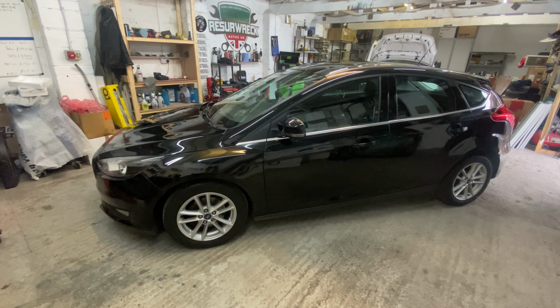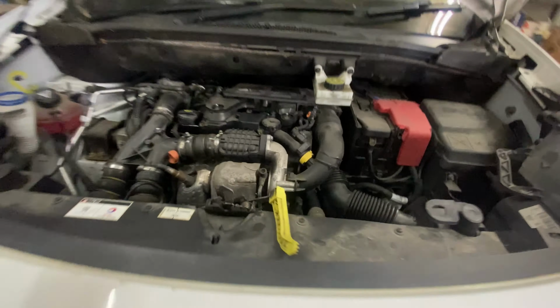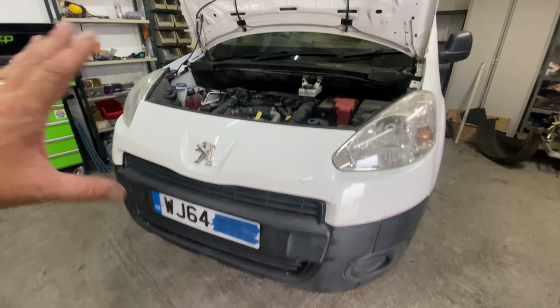So let's crack on with the van. I've done the service yesterday while Steve was doing the Focus. So that's all done now. Service is complete. Oil filter, air filter, new oil. So that part of it's done.